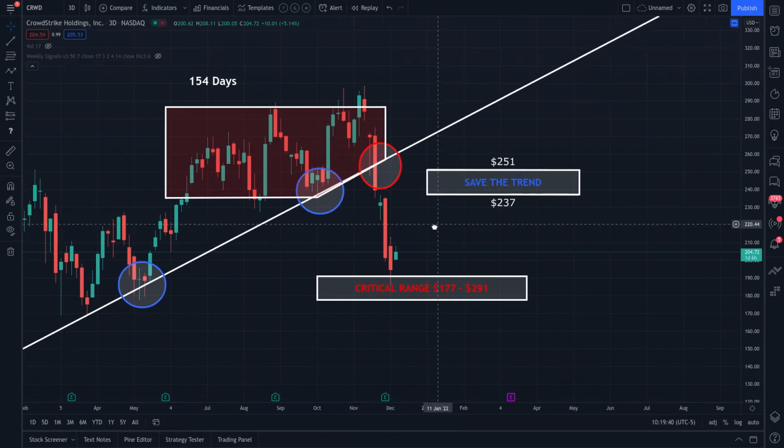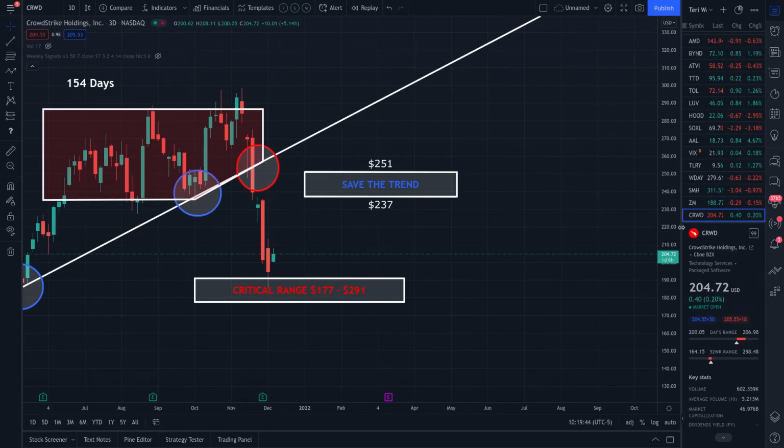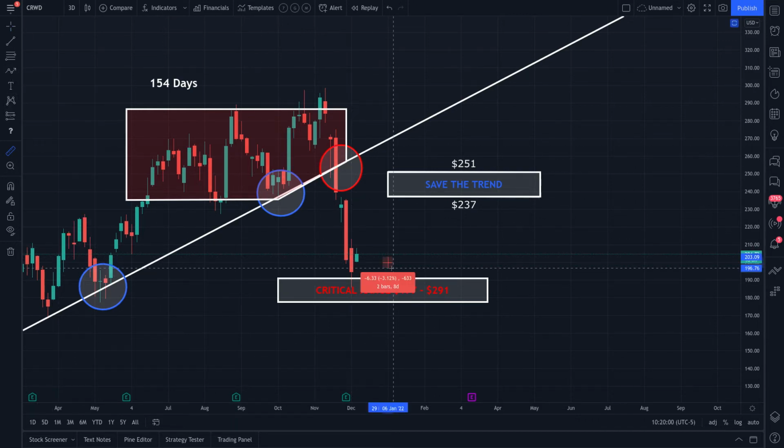But I truly think that there should be an opportunity here to the upside if they can turn this green light off, okay, and get a little bit closer to this critical range, do some consolidating maybe for a full week, so we can get a nice push up out of this range to the upside, potentially reaching as high as 232. I'm just going to measure from the top of the range down here.